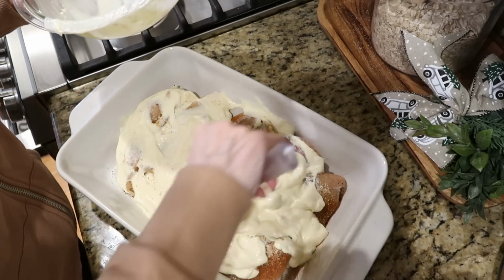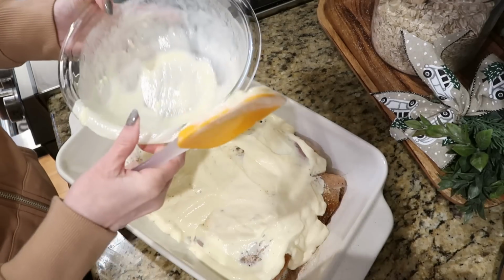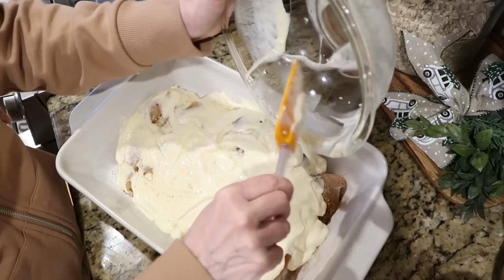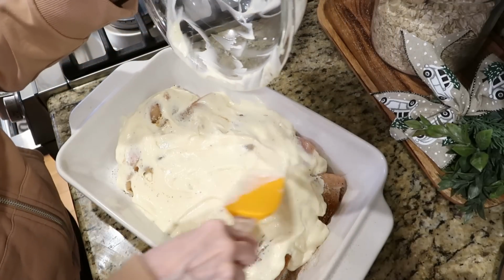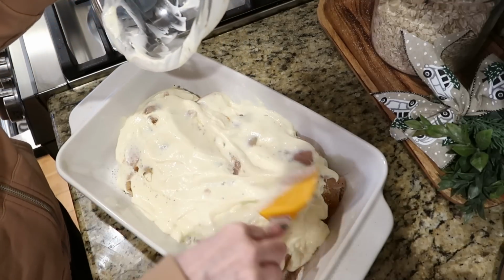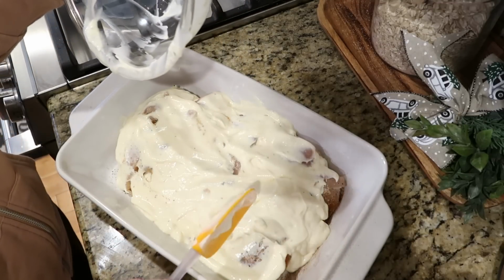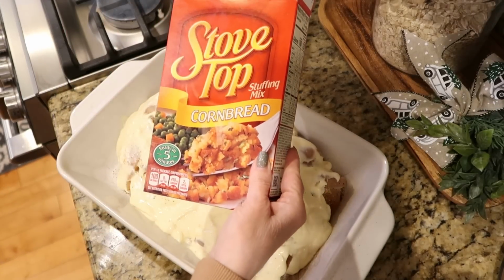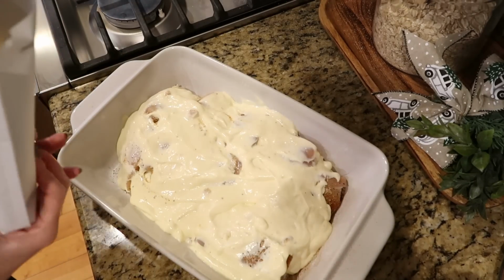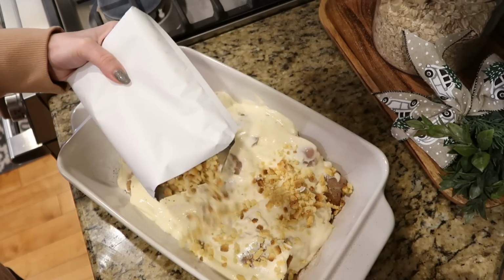And you just want to cover your chicken breast as best as you can. Be sure to get all of that good stuff out of your bowl. And then we are going to cover the top of this with your stovetop stuffing. Now I'm going to take our stovetop stuffing mix and just sprinkle this on top of our chicken. Just get it about as evenly as you can.